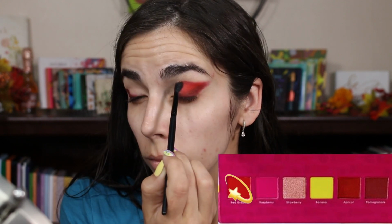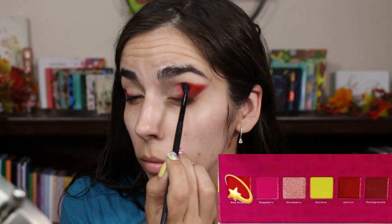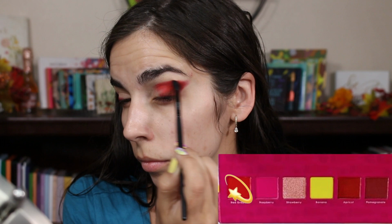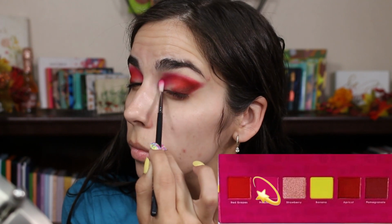But anyway, I'm just packing that red on and then I'm using it to go into my crease and kind of create a half cut crease, but we're going to blend it out anyway. But I'm just creating a shape, the shape that I was going for with this look with that red. And then going in with the pink in the palette, I'm packing that on. I would say the pink and the red are the most intense.